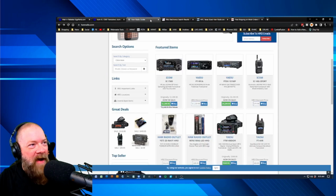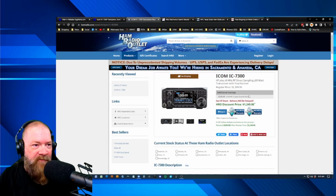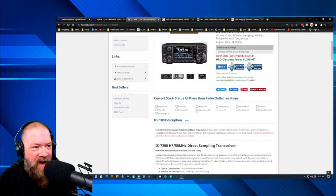If we go over to Ham Radio Outlet and we click on ICOM 7300, you'll see that they have the $150 manufacturer coupon. There's also a $100 rebate, and they have theirs set at $1,250. So after that rebate, you'll get it for $1,150, and that's brand new. Now, you look down here under the stock, they don't have any in stock at any of their stores.